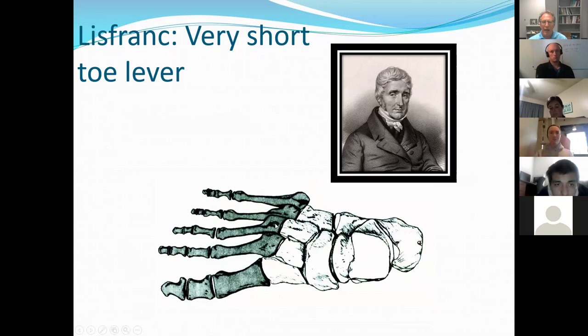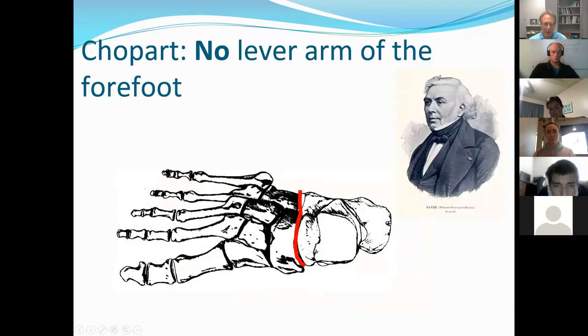The Lisfranc joint is where the metatarsals meet the midfoot, or these tarsal bones, the cuboid and the cuneiforms. And this is the Chopart joint. The Chopart joint is where the hindfoot, the calcaneus and the head of the talus, meets the midfoot. And what do you notice about both of those names? Go ahead and chat me. Lisfranc and Chopart.